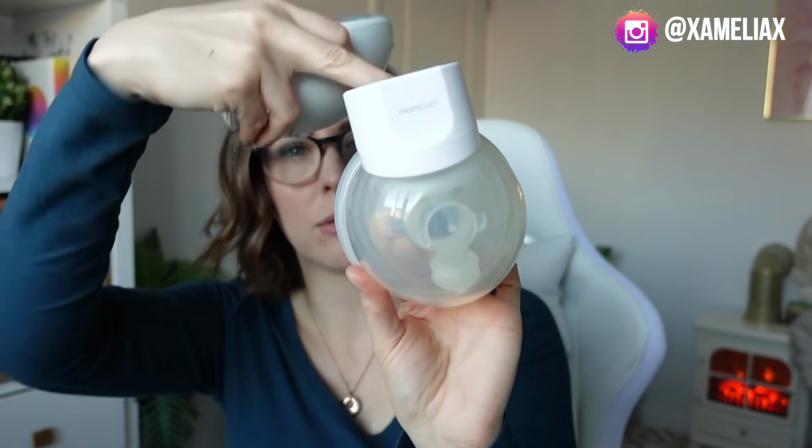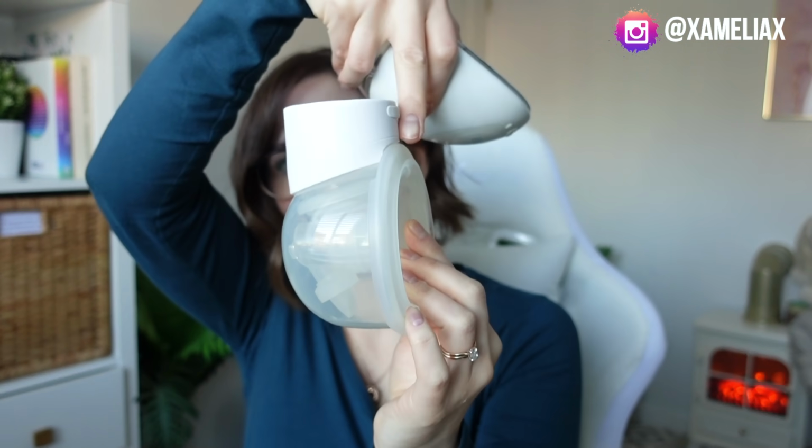I think it's genuinely just the design of these with the cups on the bottom. I haven't found it with the Momcozy because the spout, the hole, is right at the top there, whereas with these it's obviously halfway through, so it's just going to happen. And also, I don't feel like the Elvie are as strong as the others. However, like I said before, it doesn't necessarily mean that you're going to get any more milk if it's stronger. These are very comfortable to pump with.